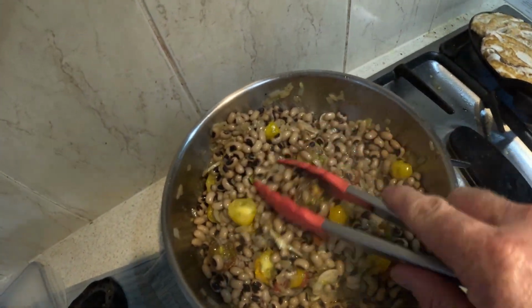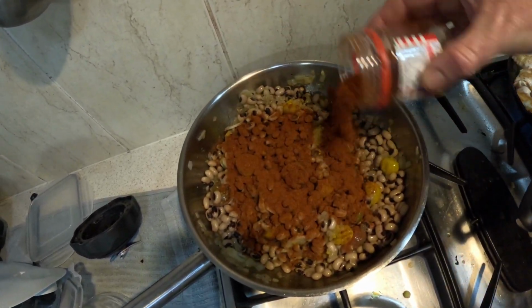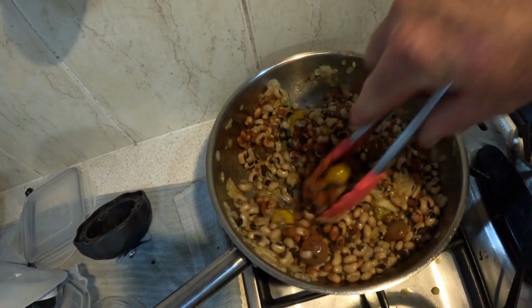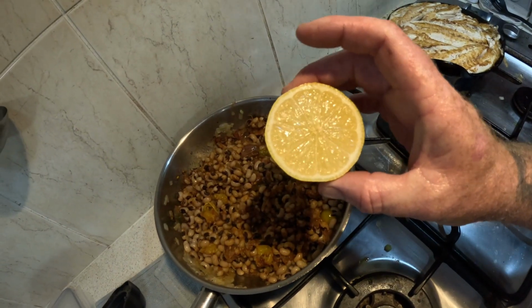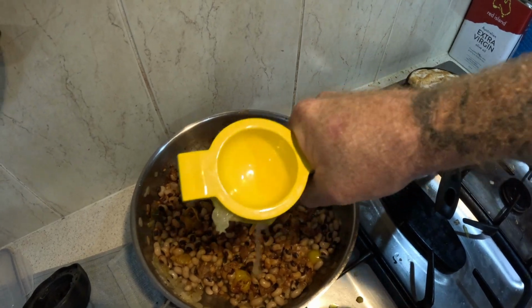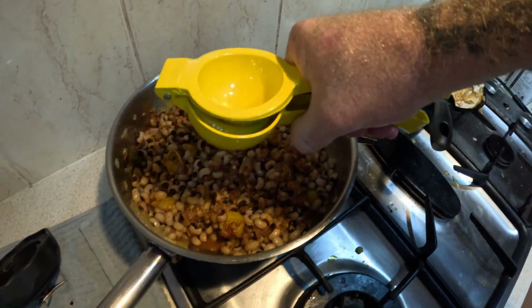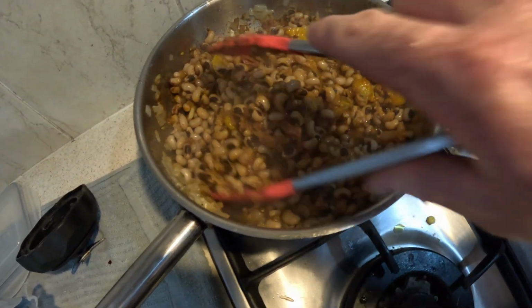And I'm going to throw a bit of paprika in there as well. Just using white paprika. Nice sprinkle of that. I'll mix that all in. Also forgot to mention, I'm going to add some lemons to this as well. The juice of 1 lemon. I'll mix around. That fish is almost ready.